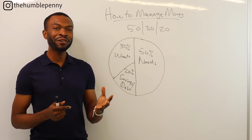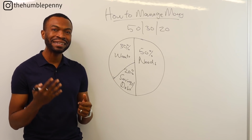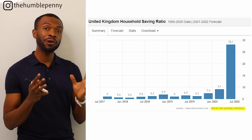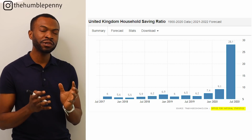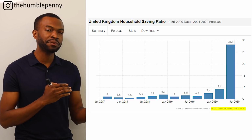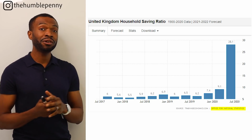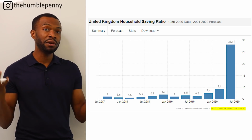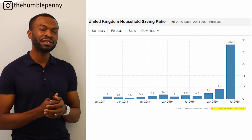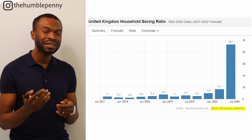Oh, and by the way, in case you're one of those people who says, how on earth can you save 20% of your money every single month? I'm going to put up on the screen a chart for you guys to see, looking at the average UK household savings rate, which over the last few years had really hovered between 6% and 9% every year, until this year, of course, when we had the great pandemic. And what's happened this year is that most of us have been at home and not spending as much money as we'd normally do. And you'd see from that chart that the savings rate shot up to around 28% on average.